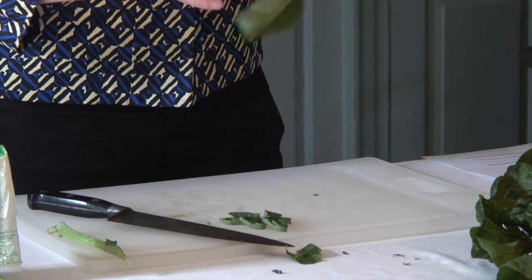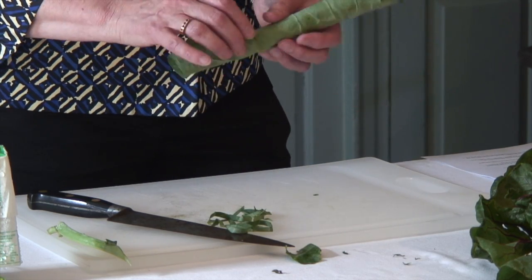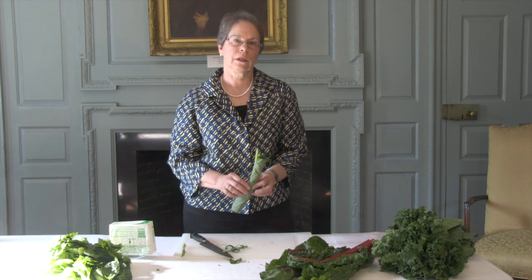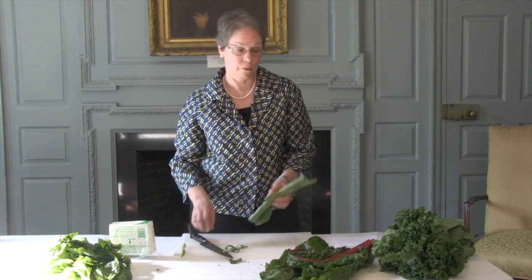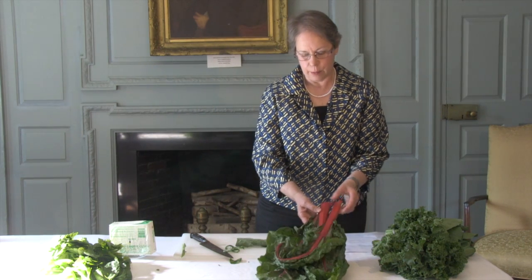Then steam it lightly, and because you've cut it into such nice thin little strips, it really tenderizes very quickly and keeps its beautiful dark green color. Dress it with a little olive oil, garlic, salt, and pepper, and you've got yourself an absolutely fabulous main part of the plate vegetable. If you want an even prettier vegetable, how about Swiss chard?